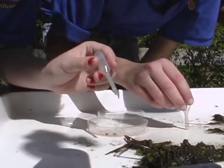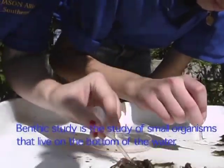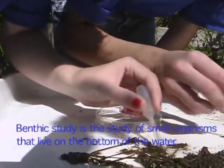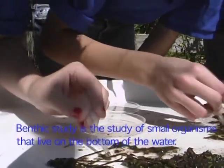So benthos is what it's called. Bottom organisms are called benthos. And we collect those organisms, and they tell us the whole story much more accurately than anything else we do.